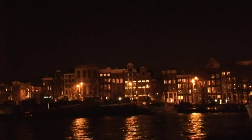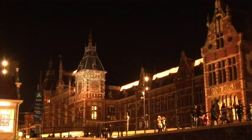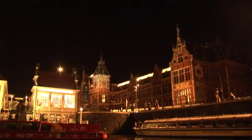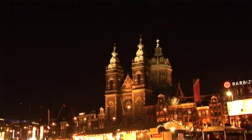As we head back to the town center, Disrupt leaves us with much to think about. Of course, that's a little hard to do at the moment as we marvel at the prachtig Centraal Station and the Nicolaaskerk.